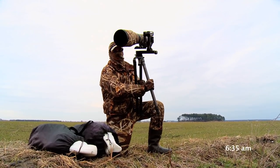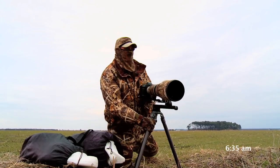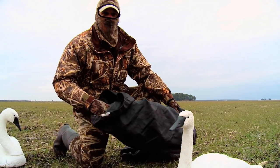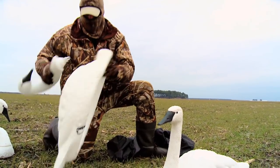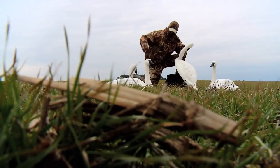Well, it was pretty late last night when I finally tracked down the farmer that actually owns this piece of property. And he gladly gave us permission to come out here this morning and set up. You know, these fields are huge and the birds could land just about anywhere they want out here. So this morning I'm gonna try to use some swan decoys to draw them in a little bit closer so I can get a little bit tighter shot.